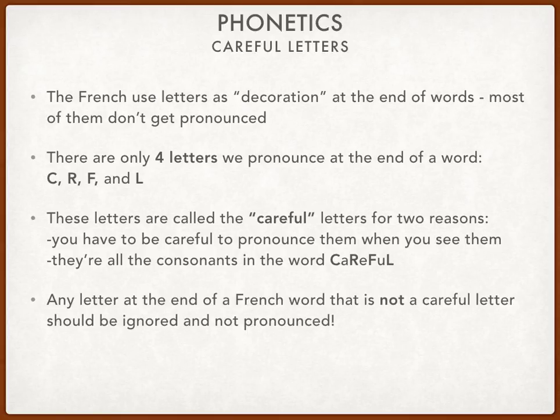There are 2 reasons for that. You're going to get into the habit very, very quickly of ignoring the last letters in your word. So whenever you see a C, R, F, or L, it takes being a little bit more careful to remember to pronounce them. They're also easy to remember because it's all of the consonants in the word careful. If we take out the vowels, the 4 letters that we have left, C, R, F, and L, are the 4 careful letters that we have to pronounce. Any other letter that we see should be ignored. We do not pronounce the ends of 99% of French words.